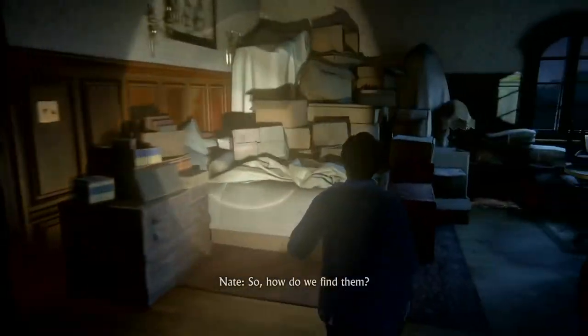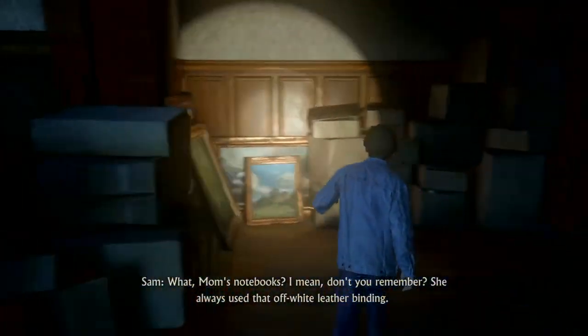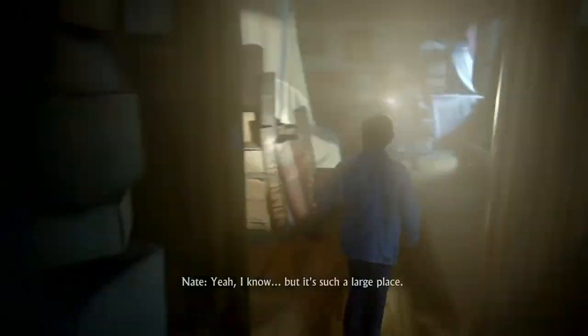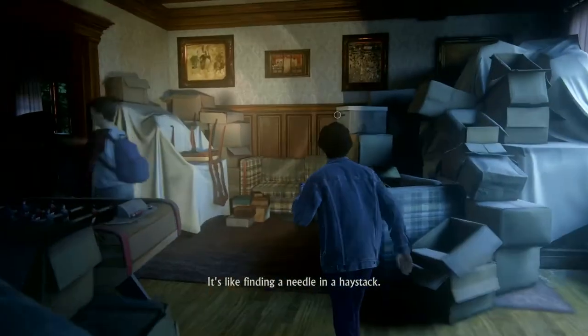So, how do we find them? What, Mom's notebooks? I mean, don't you remember? She always used that off-white leather binding. Yeah, I know, but such a large place. It's like finding a needle in a haystack.